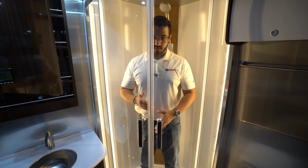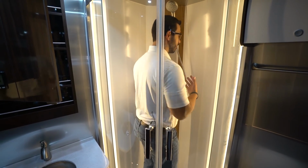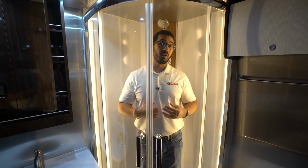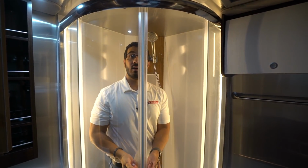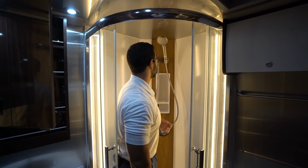When I do close this, you'll see you have a magnet there so it stays closed, but you can see I have plenty of room to be able to turn. I'm fairly wide in the shoulders, and as far as B's and B pluses go, this is actually a pretty good size shower. You'll also see the height here. I'm about 6 foot. I have plenty of room to the ceiling, so even if you're a little bit taller, 6'2", you can still shower in here without having to duck down.